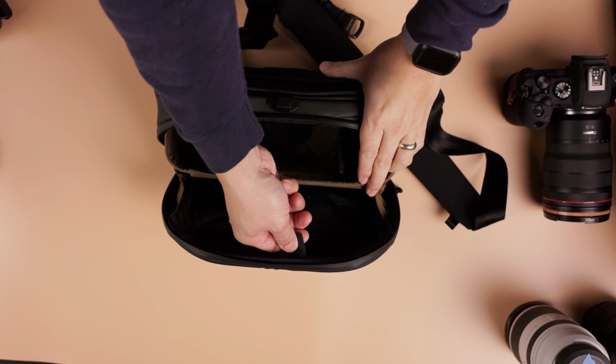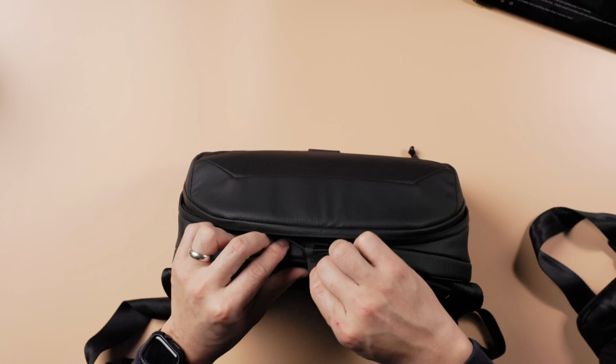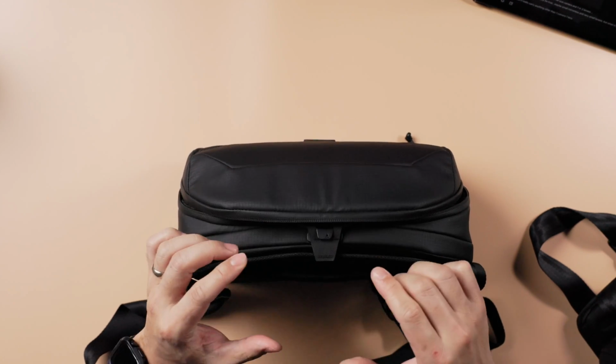One of my favorite features about this bag though is this little rubber attachment thing that clips on top. So if I'm in the middle of a wedding shoot or whatever, and I need to get something from here and close it quickly, because I'm gonna get back in it again, that's what I use.